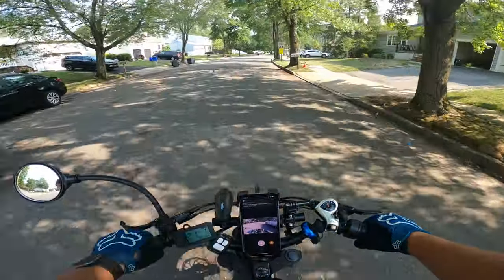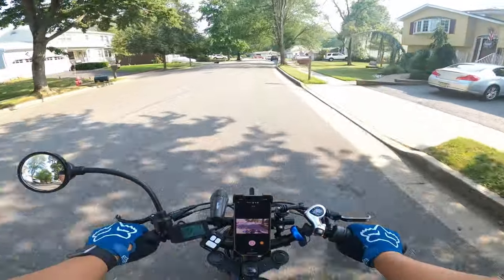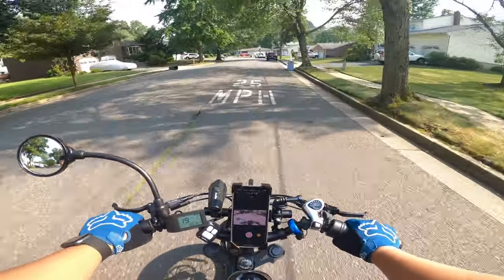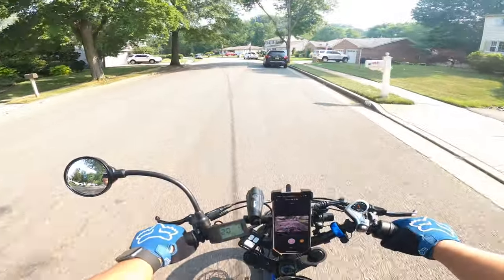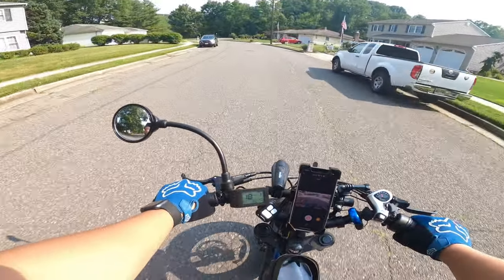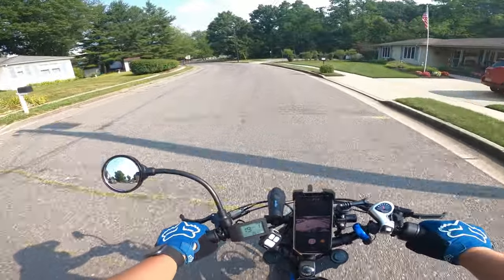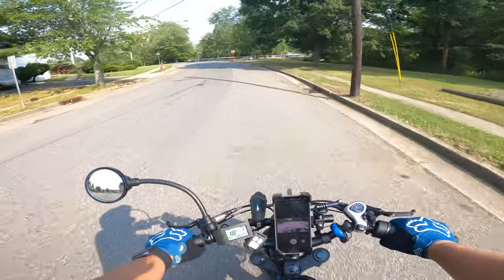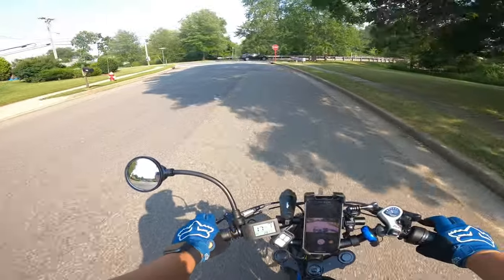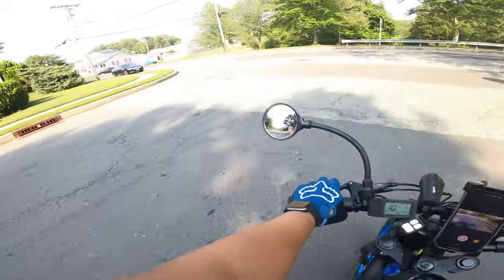So on my last video, I was talking about reasons why I like the XP, because it's my go-to for when I want to do a pedal bike ride. With the xclass is a different story. I pull this baby out when I want to just throttle all the way to my destination.